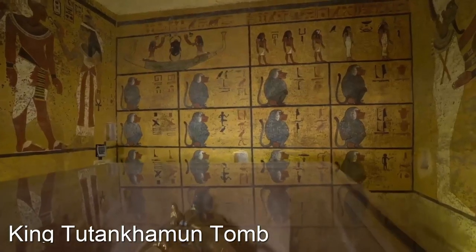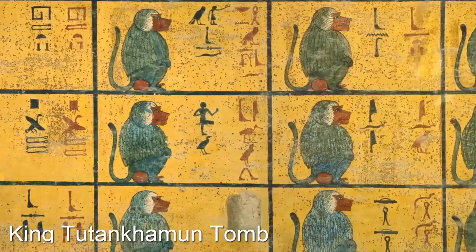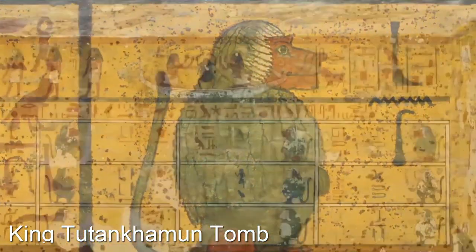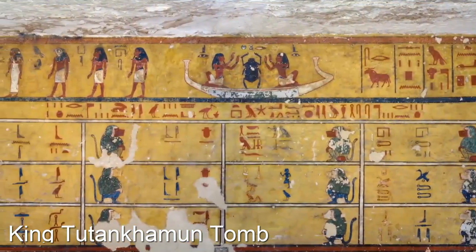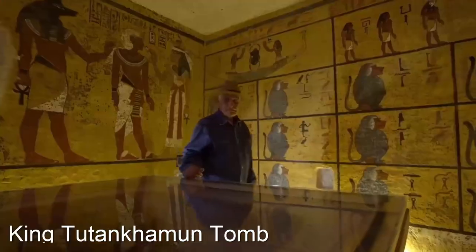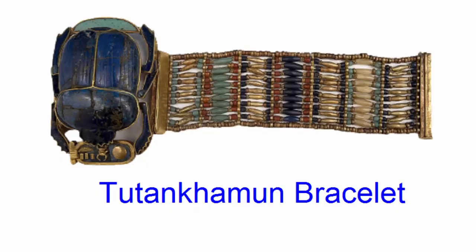Over 3,000 treasures were placed in the tomb to help Tutankhamun in his afterlife, and the walls of the burial chamber were painted with scenes of his voyage to the afterworld. The chamber contained 4 gilded shrines, inside which was a red quartzite sarcophagus containing 3 nesting coffins. Tutankhamun's mummy rested in the innermost coffin.